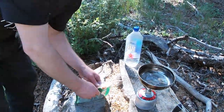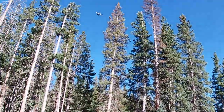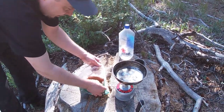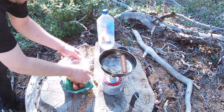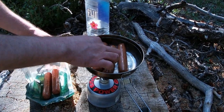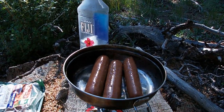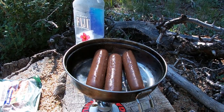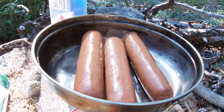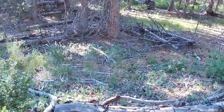All right, we got the drone flying overhead. That's what you hear there. But I'm gonna throw these sausages in now while that's going on. I'll just start off with three for now. Some hot links. That's probably good.